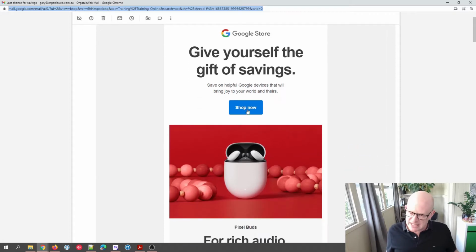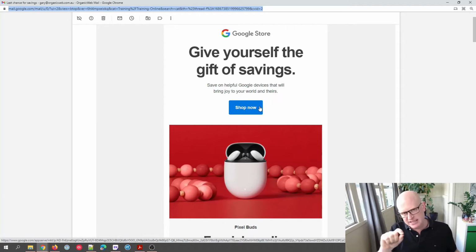Google, nice big bright button. They're absolutely doing the right thing. So single column, they've got logo at the top again, heading, text, button, not too much, and we always send people somewhere else. But the key here is they're using a nice big bright button, not just a text hyperlink.